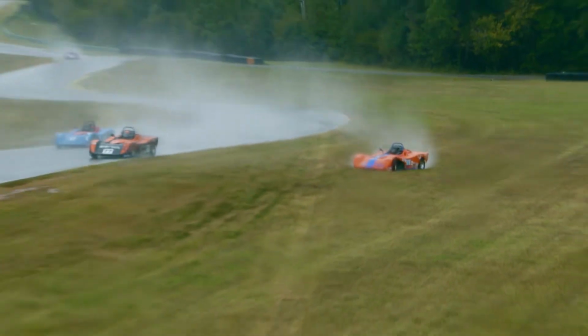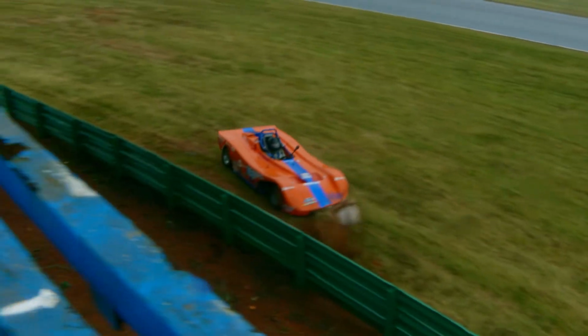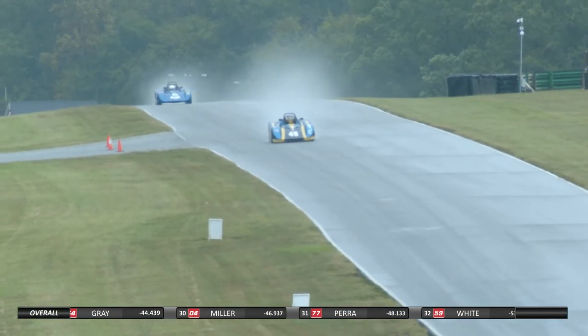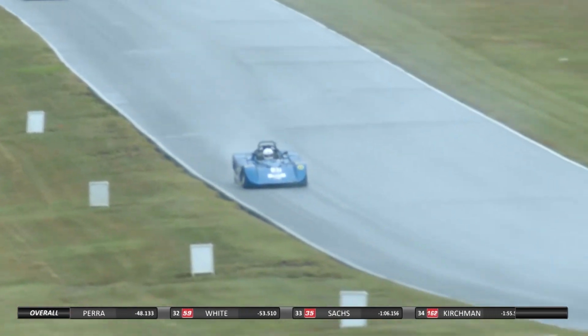Yeah, no kidding. You can see him come up here, and he just gets anxious. He gets around the 77 there and then just runs out of grip. 77 trying to stay out of the way, Andre Para. But unfortunately, Ogburn got the worst of it. Yeah, Andre couldn't do anything else. He did what he was supposed to, just maintain his line, maintain his pace. Ogburn could have been a little more patient, but sometimes the red mist flies.